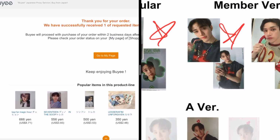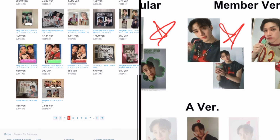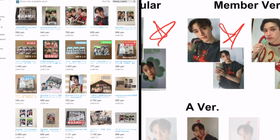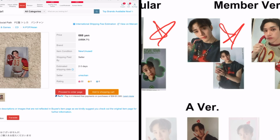So buying resale for them was really difficult, which is why I'm still missing some of Chan's fan club cards from Circus, because nobody was selling his cards at all, because nobody bought his version, which is so sad, because I would have bought your version, Chan. Okay, let's buy this other card. Hopefully there's a picture of the other side of it. I wasn't gonna buy it if there wasn't a picture of the other side of the card.